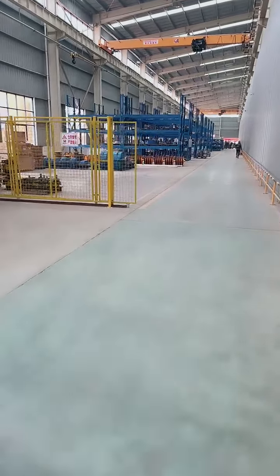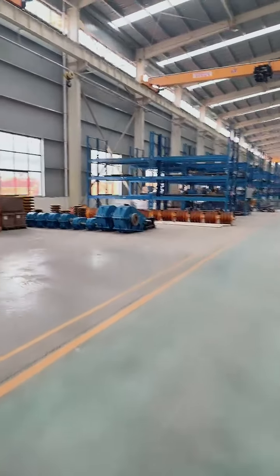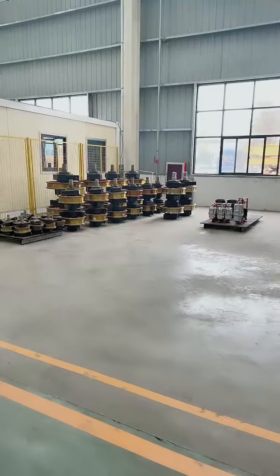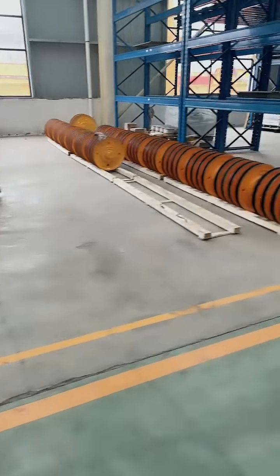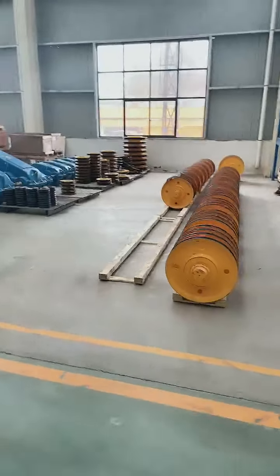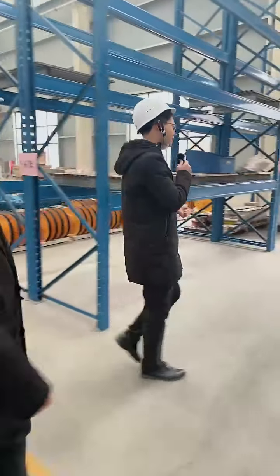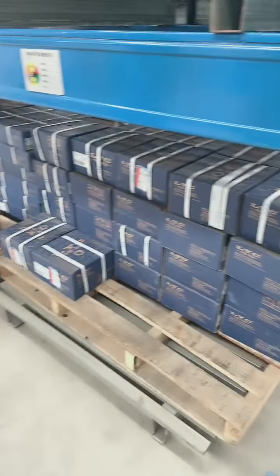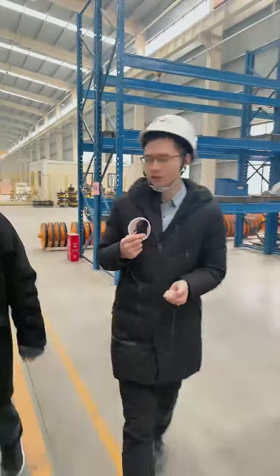You can choose some small spare parts in this storage. It's for the wheels, the reducer, pulley, and other spare parts. And this is the bearing. This is LYC, and we can also provide Timken and SKF and other international top brands.